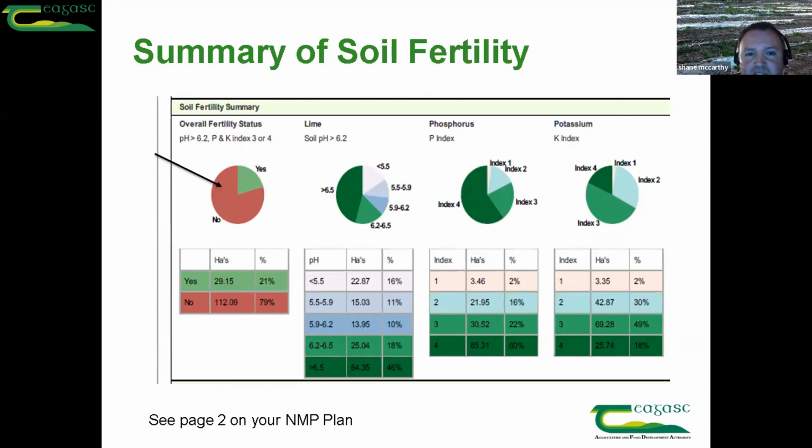Again, these were taking the start of 2020. So in the last 2 years, you've done a bit of work to improve these. Yeah, over half the farm has got lime in the last 2 years. Just under 400 tonne of lime we spread in the last 2 years. A lot of the platform is index 3 for P and K and OK for lime. A lot of the cattle ground in the outside block is under pressure for soil fertility.